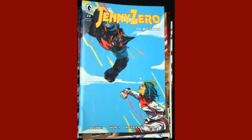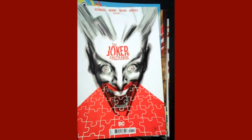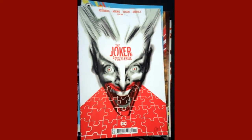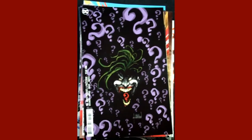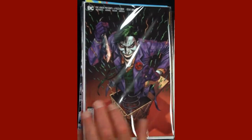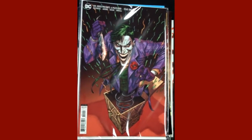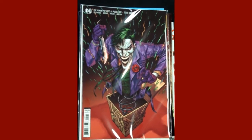DC is up next with a highly anticipated The Joker, a Puzzle Box, issue 1. And a great cover there. Great variant cover right there. And an outstanding cover there. One of our top 5 covers of the week. As is, I believe, the 1 in 25 variant. So again, I think 2 covers in the top 5.